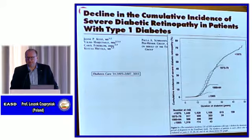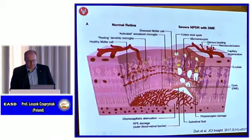I said at the very beginning that we see fewer patients going blind, and this progress was seen very early on. That's a paper from 2011 showing the decline in severe diabetic retinopathy in type 1 diabetes in relation to the time when patients started to have type 1 diabetes. All those who became type 1 before 1975 ran a very high risk of developing sight-threatening retinopathy, while for those who started 10 years later, this risk is much, much lower. The reason is mostly the DCCT results published in 1994 showing that intensive insulin therapy decreases the risk of retinopathy hugely. The other cause was the increasing introduction of laser therapy in the 1970s and 80s.